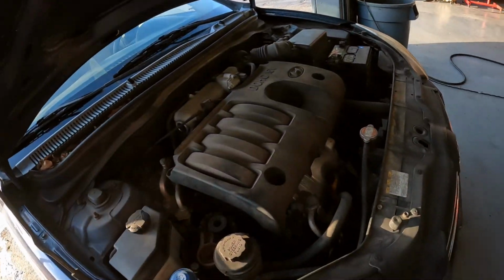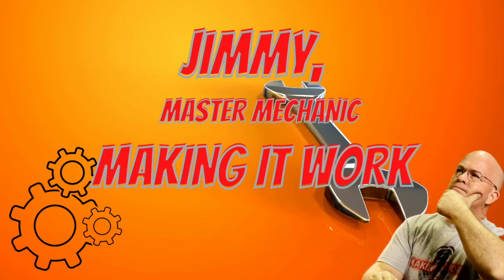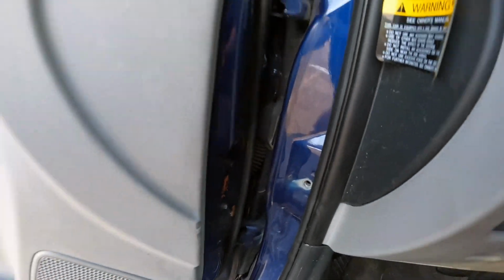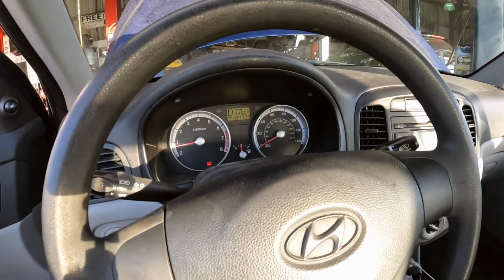First car to start off Friday though, Hyundai Accent. Customer says it runs rough. The door check's missing, so you've got to be real careful when you open the door. 107,000 miles, no check engine light, put it in gear, tach rock steady, steering wheel's not shaking.